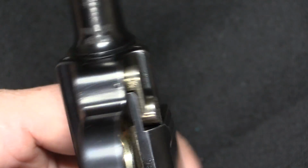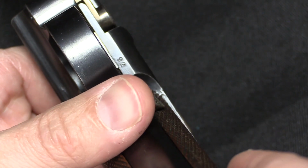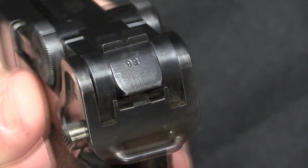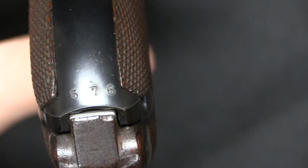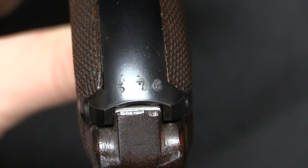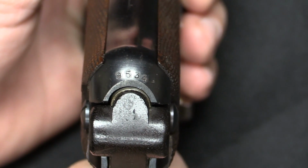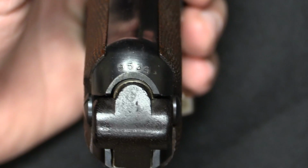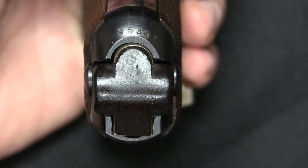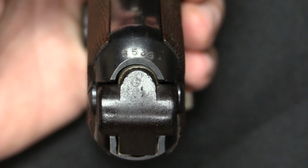So we have the serial number again, and then you can see 92 there, 92 there, a lot of the small parts, which are happily matching, the toggles matching. The one unusual bit is that there are a pair of additional numbers that have been stamped aftermarket into the gun. We have 576 on the back of the grip, and we have 9534 on the bottom. And to be honest, I'm not sure what those are. There's a possibility one of them might be a ManuFrance inventory number, but it doesn't quite seem right for it. I don't know what those numbers are.